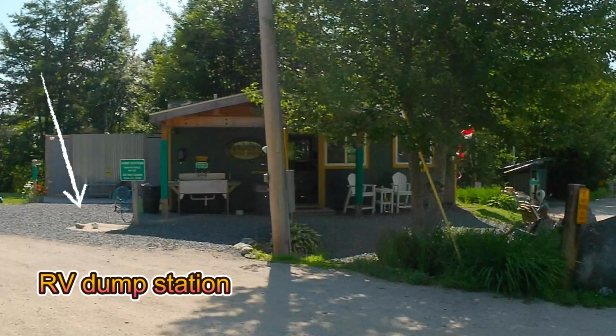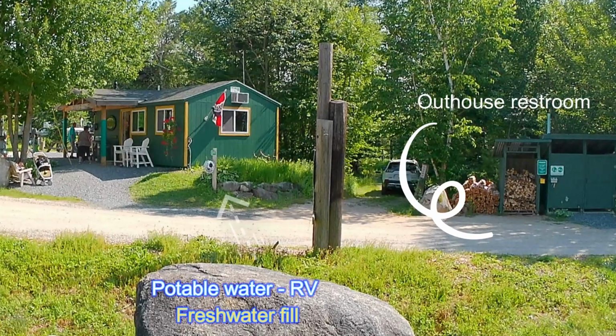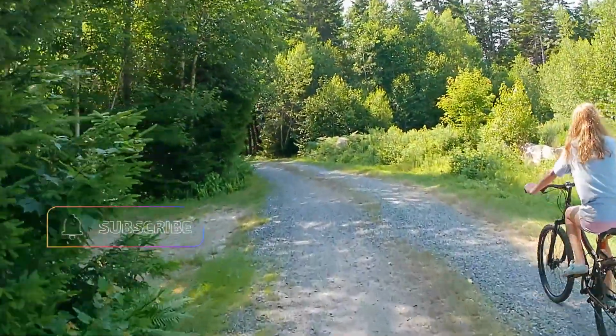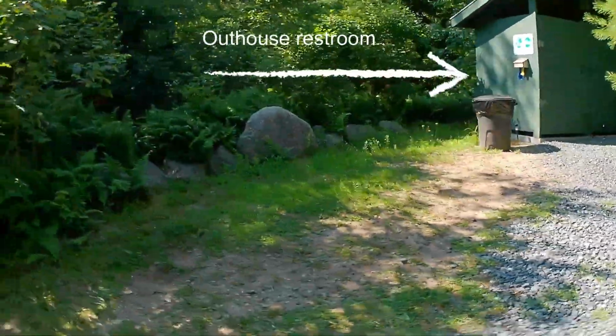When you pull in, the first thing you notice is a really well-maintained campground office with beautiful landscaping, and they have a freshwater fill tank as soon as you pull in, so extremely convenient. They don't have water hookups or sewage at any of the sites, but they do have 30 amp and they have potable water throughout the campground at various locations. They also have outhouses at various locations throughout the campground.